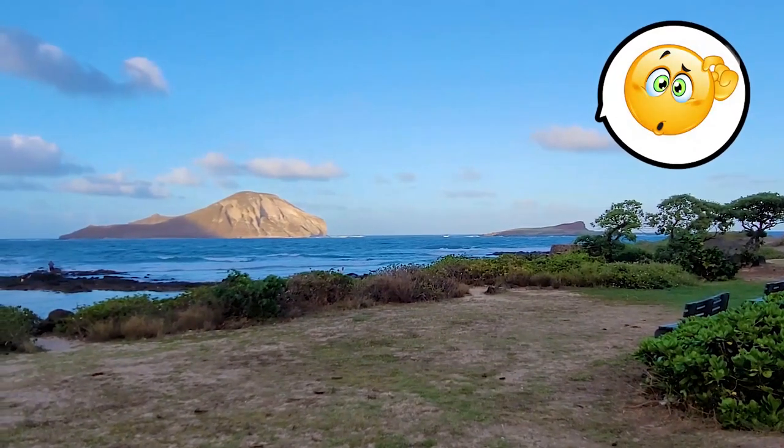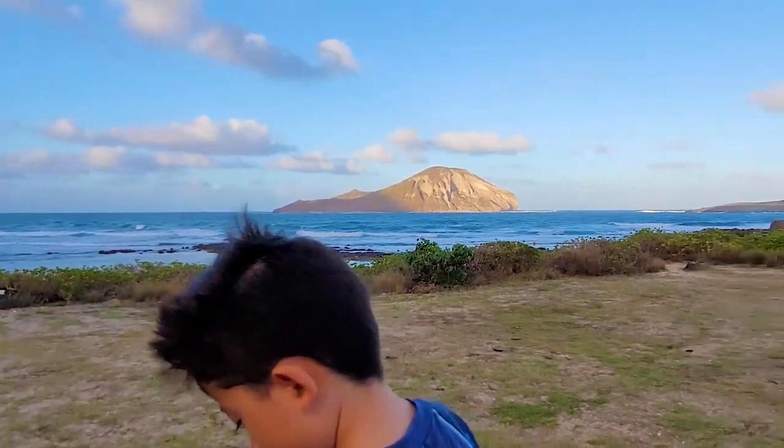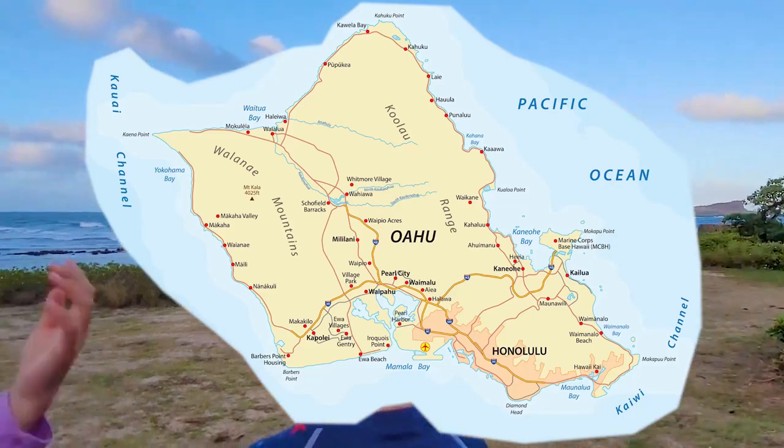Rabbit Island looks like a whale, and Shark Island kind of looks like a dog lane. Oh, yeah. So we're on the east side. Wait, I thought you said west. Well, east side, and then we went around Hawaii Kai, and now this is Waimanalo.